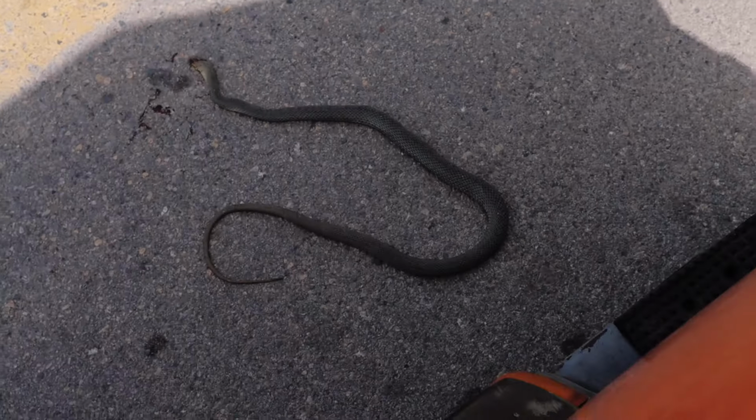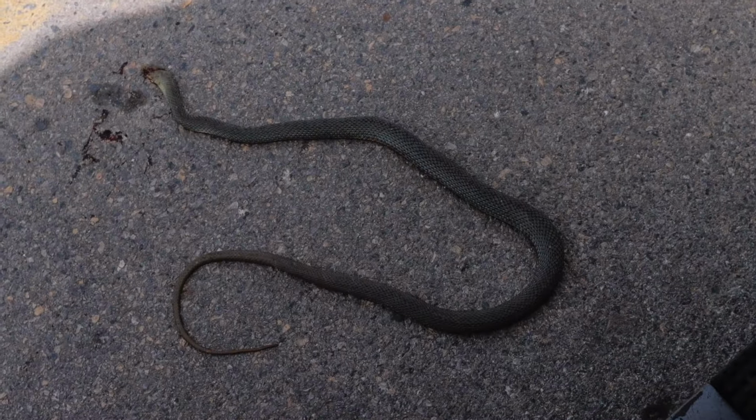Friends, just a shot of the beautiful snakes here in Evia. Unfortunately, ran over. Roughly, let's call it 2 meters in length. Unfortunately, ran over. Oh, man.